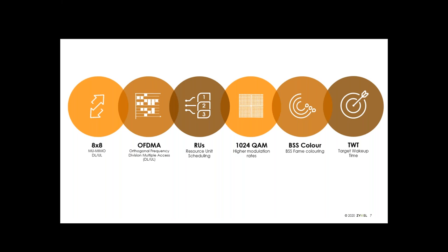One of the other important areas is a coding scheme, and I've given links to the actual specs and Wikipedia articles later on. It's called orthogonal frequency division multiple access, OFDMA. These coding schemes allow much finer-grained access and much more efficient use of the airtime bandwidth. There's also a feature called resource unit share scheduling, and there are some nice drawings later on that show what that translates to. Then there are higher modulation rates, which is another part of OFDMA, coding to make sure you use the spectrum much more efficiently. So how many bits can you get through a particular part of the frequency of the channel.